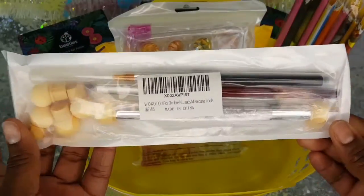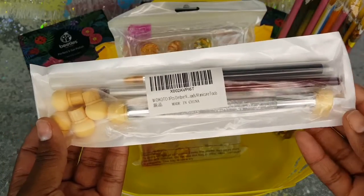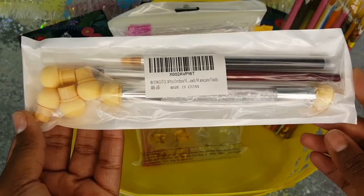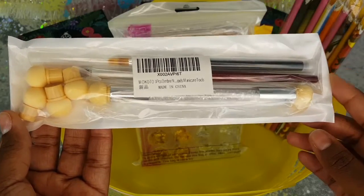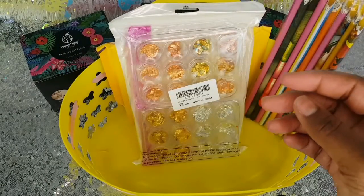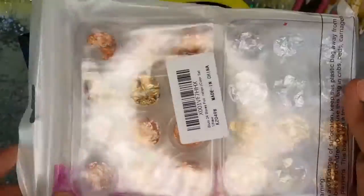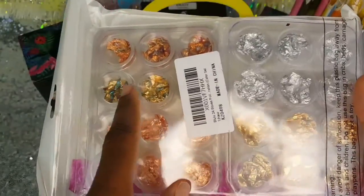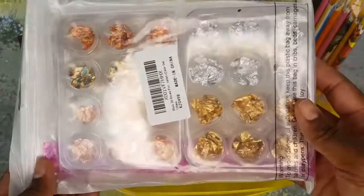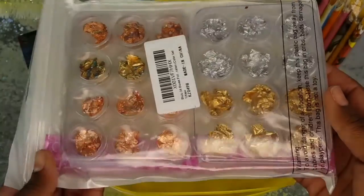This is another purchase that I was really excited to order and receive, because I've really been looking forward to trying out the ombre nail art technique. So I purchased this Wokato 3-piece ombre brush kit for $8.99. More nail foils, but this one has copper and then blue and gold flake in it too, and I really like this packaging. That's neat. This is the Blue 24-box nail foil set, and this was $8.99 as well.